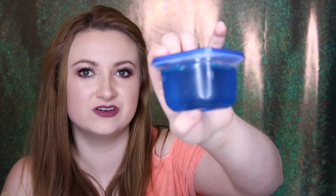I think my Lush one got thrown away by my parents like years ago because I put it in the fridge. Maybe it's in the back somewhere.